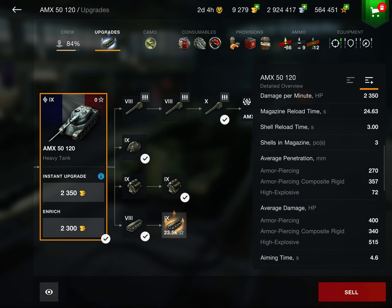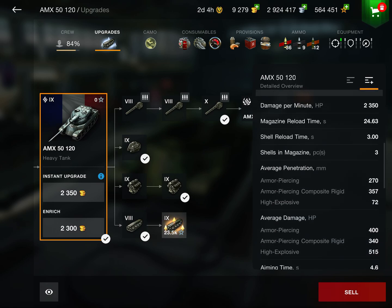The gun is sitting at 2,350 DPM. Not the most DPM, but it is an autoloader, 24.63 seconds for a 3-shell magazine with a 3-second interclip, which has 400 alpha damage per shell. That's 1,200 damage in 6 seconds, which is not half bad at all. As well, great penetration on the tank. We have 270 millimeters on the AP, and APCR is at 357, as well, good HE pen on the tank.